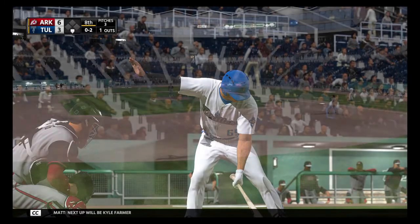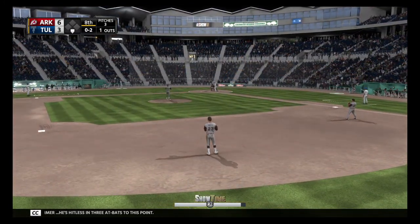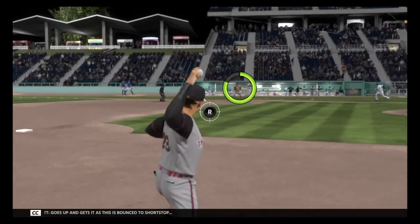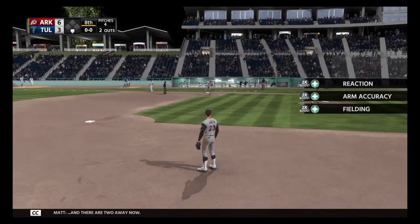Next up will be Kyle Farmer. He's hitless in 3 at-bats to this point. Farmer gets it as this is bounced to shortstop. And there are 2 away now.